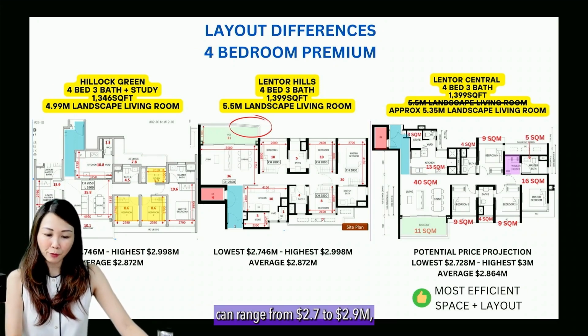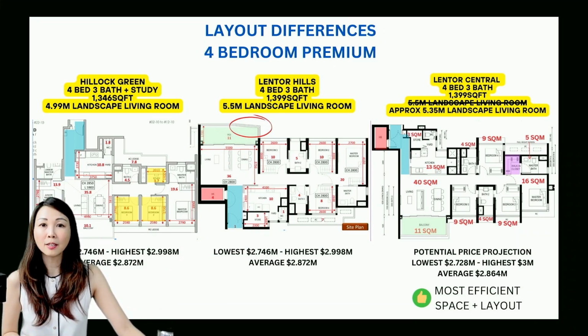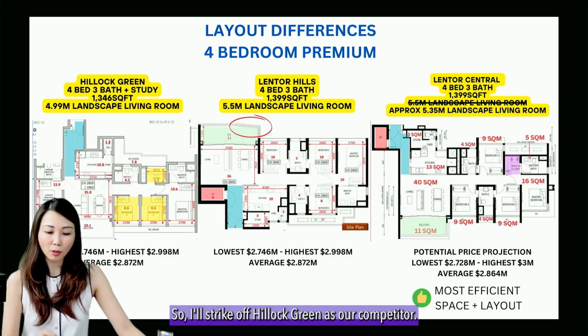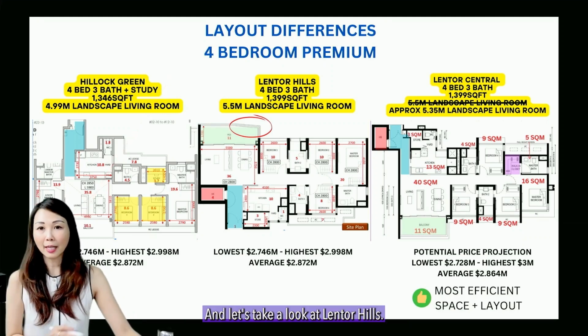But their entry price can range from 2.7 to 2.9, which means that in the future, if they're going to sell, they are also going to sell at 3 over million, which is quite comparable with Lentor Hills and Lentor Central. So I will strike off Hillock Green as our competitor. And let's take a look at Lentor Hills.